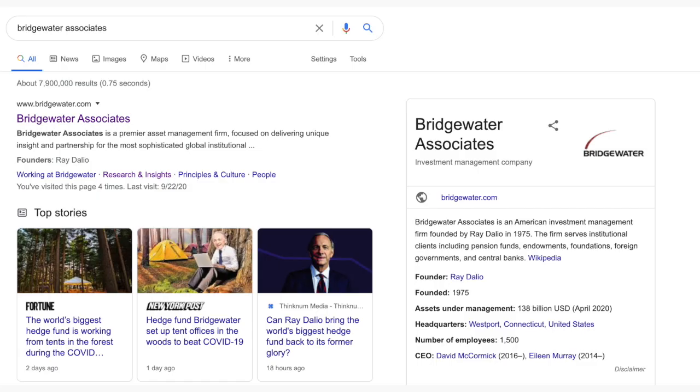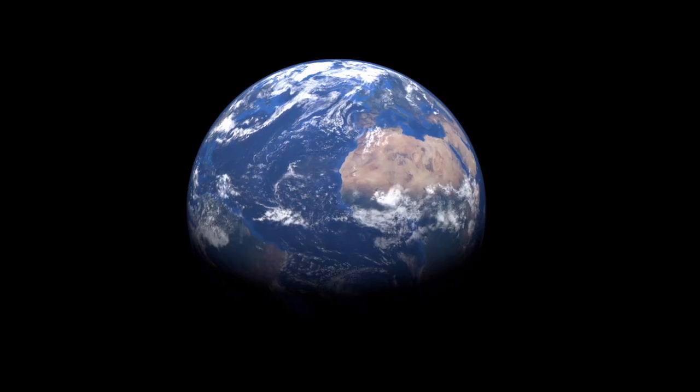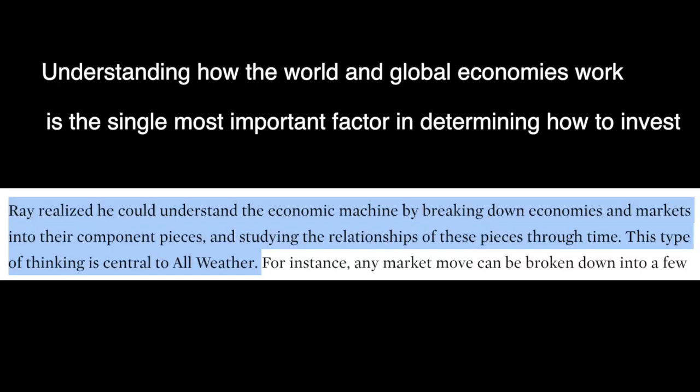Bridgewater Associates is the world's largest hedge fund and they manage around $160 billion. Bridgewater is a macro hedge fund. That means that they look at the global economy and they see which way it's going and they invest based upon that. According to them, understanding how the world and the economy works is the single most important thing for them when determining how to invest. They need to understand the cycles of the economy and quantify it so they can determine what assets and what things to invest in. Their founder started the hedge fund in 1975 and his name is Ray Dalio.